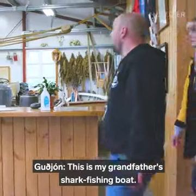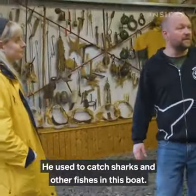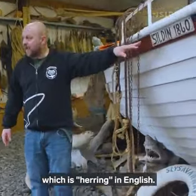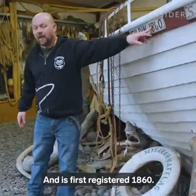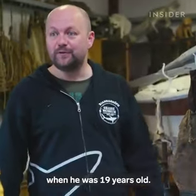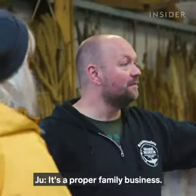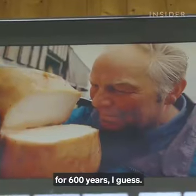This is my grandfather's shark fishing boat. He used to catch sharks and other fishes in this boat. The boat's name is Síldin, which is herring in English. It was first registered in 1860. My grandfather bought this boat in 1929, when he was 19 years old, and he had been working on this boat since he was 14. It's a proper family business. Shark has been involved with my family for 600 years, I guess.